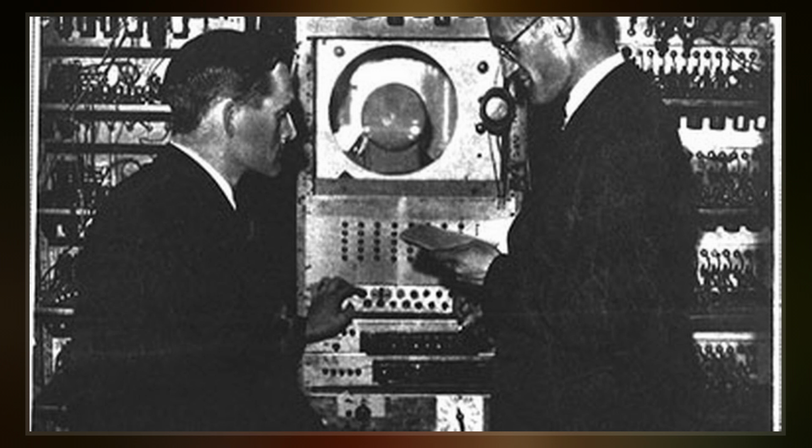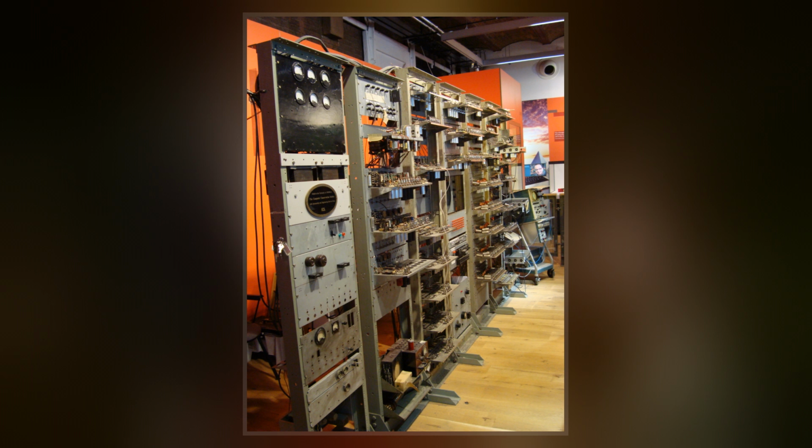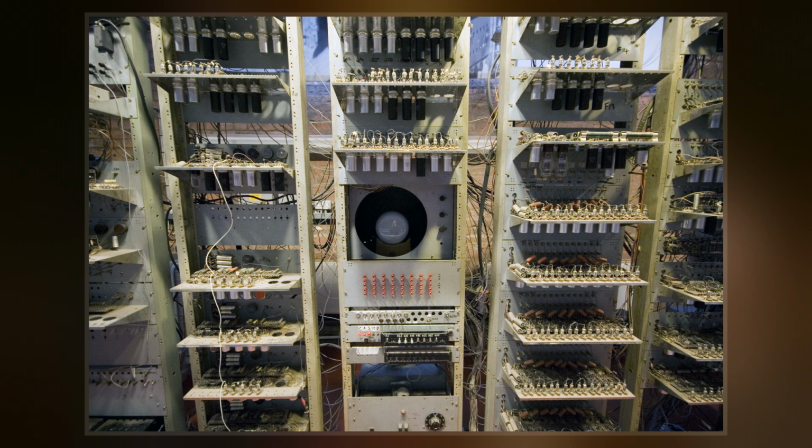The Baby had a 32-bit word length and a memory of 32 words. As it was designed to be the simplest possible stored program computer, the only arithmetic operations implemented in hardware were subtraction and negation. Other arithmetic operations were implemented in software.